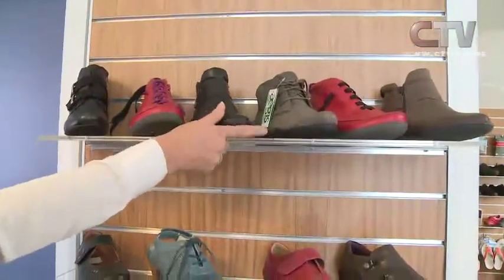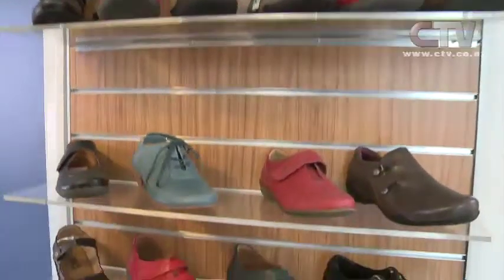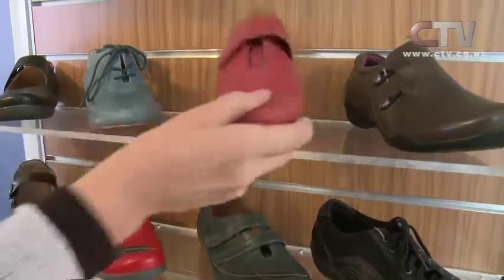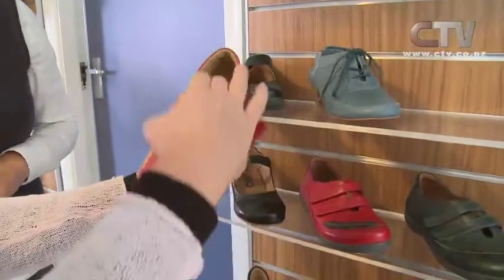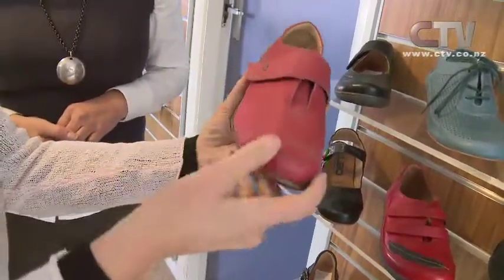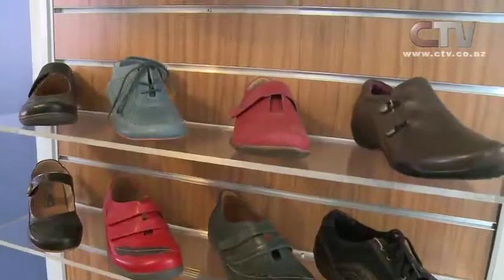Yeah, it is. And then we've also got a range of winter shoes, just nice, easy entry. Velcro, deep tongue, so easy to get into, and great for wearing casually or just to dress up.